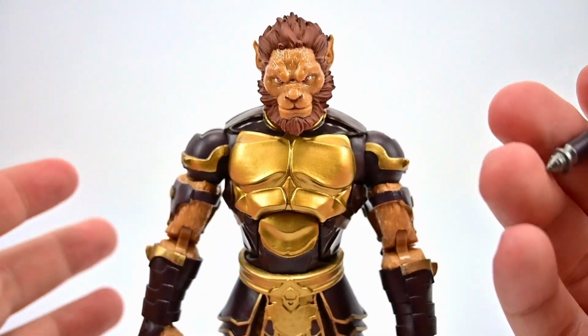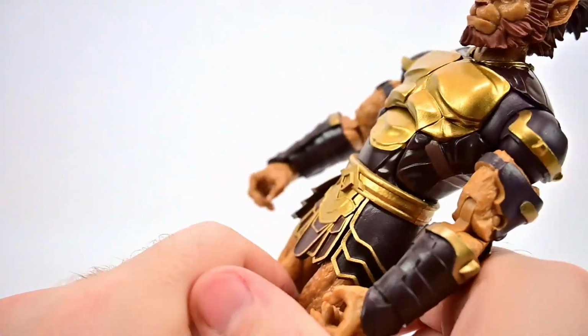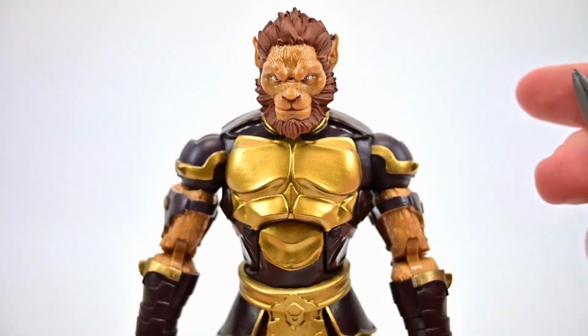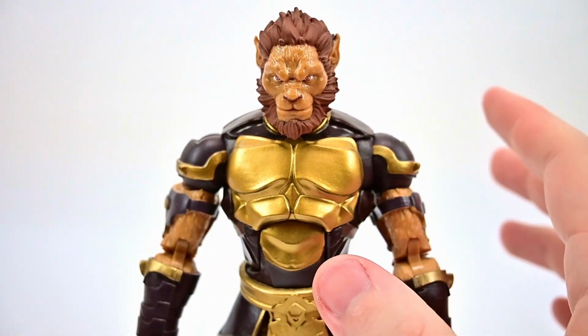So an awesome looking knife, and my issue with it is we have nowhere to store it. He only has two hands, so he can only hold two things, but we have nowhere to store any of his weapons, so that kind of stinks. We do have a peg in the back that we can put one of his accessories in, but if we want to give him a shield and sword, we have nowhere to stick this knife. So that's the only issue I have. I wish there was something where we could store these things on him. That's my biggest gripe with these figures.